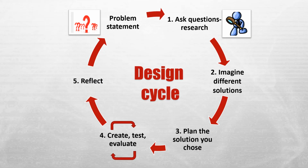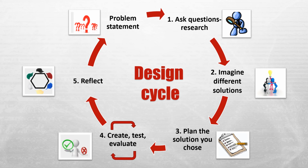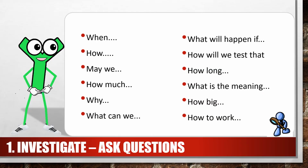Use the design cycle again. Ask questions, consider alternative solutions, plan your program, test the program repeatedly, and reflect on what you've learned afterwards. Write down any questions you have about the exercise in your workbook. Then discuss it with your friends or the teacher, or use the internet to find answers.